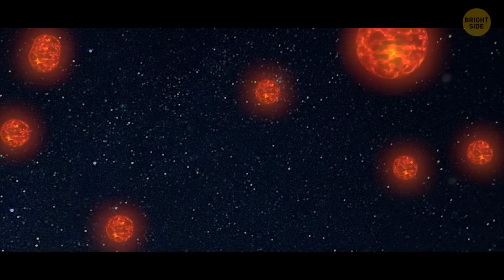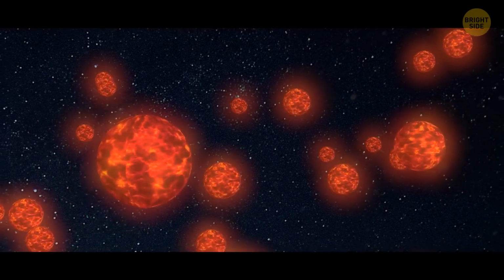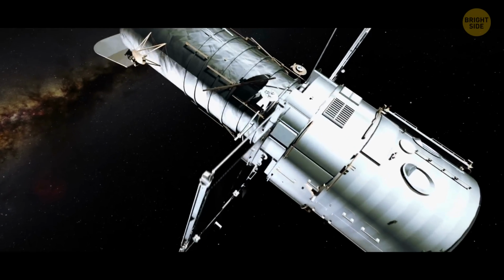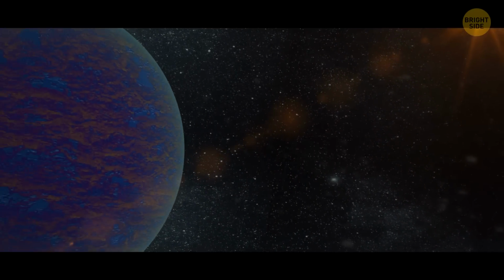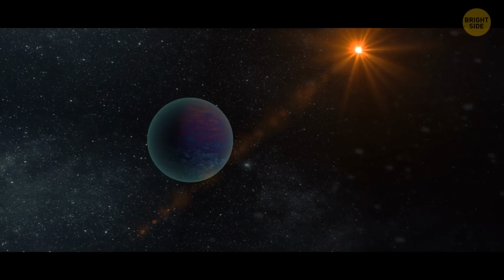Red dwarfs make up over 70% of all stars in space. So, in September of 2022, scientists decided to take a closer look at the small worlds orbiting them. What they found was amazing. New type of exoplanets that were made of half rock and half water, either in liquid or ice form.